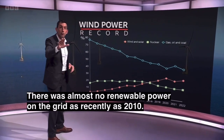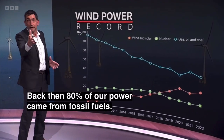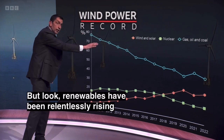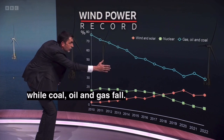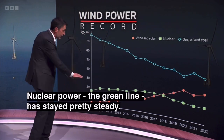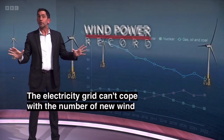There was almost no renewable power, that's the red line, on the grid back in 2010. Back then, 80% of our power came from fossil fuels, the blue line here. But look, renewables have been relentlessly rising, while coal, oil and gas have been falling. Nuclear power, that's the green line, has stayed pretty steady. But there are bumps in the road.